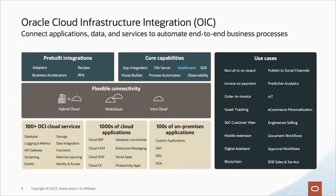There are several other capabilities the product gives you: the ability to build applications in a visual manner, and a built-in file server for your file integration needs. Of course, there's the ability to observe at runtime, to look after your integrations, troubleshoot and report. There's a B2B capability. And what I'm going to talk to you about today is a healthcare capability within the application as well. So it's a very well-rounded, in fact probably the broadest, integration capability on the market, all cloud-based, all cloud-native, and all delivered in a browser. So it's very quick to develop and get to production your enterprise integration flows.